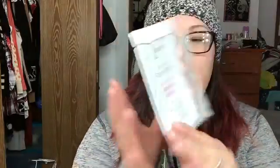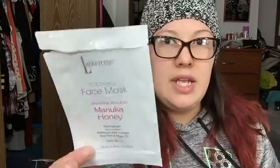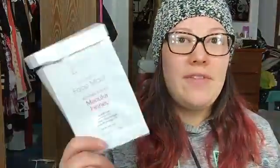I also finished this one up. The brand is Lanocreme or Lanocreme. I'm not sure if I'm pronouncing that right. Probably not. It's a soothing face mask with New Zealand Manuka honey. I loved this one. I found a 5-pack of these for $4.99 at TJ Maxx. This is what the actual packaging looks like. And these are pretty amazing. It hydrated my skin so nice. It smelled really good. It wasn't too goopy, too sticky at the very end. I really enjoyed this one. So if I go to TJ Maxx again, I will definitely be looking for those.